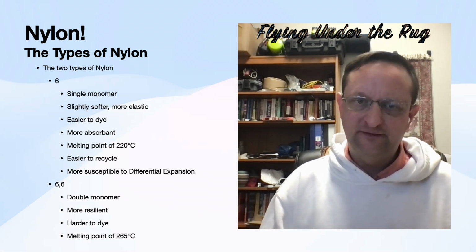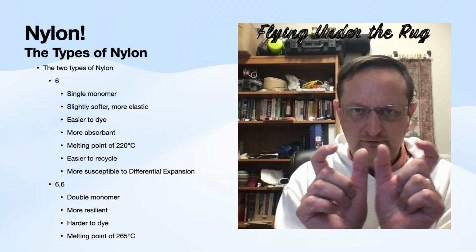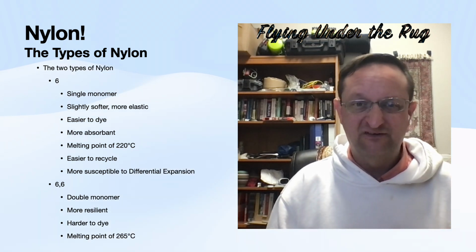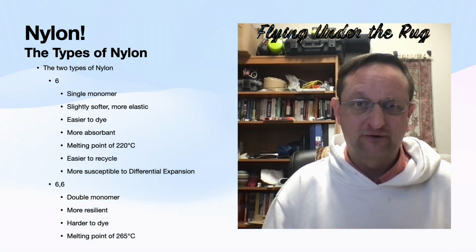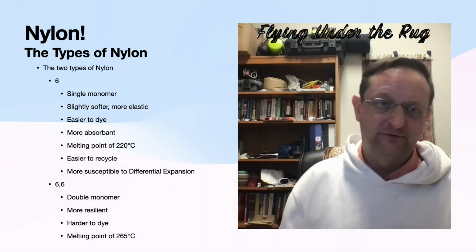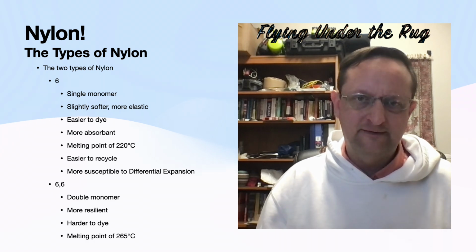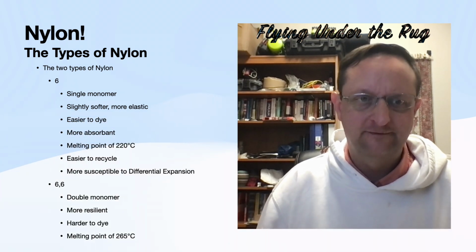Type 6,6 nylon has a double monomer, so it's got two of those molecules put together. It's more resilient. It's a little bit stiffer. It's not quite as soft. It's a little bit harder. And that also makes it harder to dye. It means it doesn't fade as easily. It is harder to dye. And it's got a melting point of about 265 degrees. Usually where we see type 6,6 is going to be in higher end residential or commercial carpets.